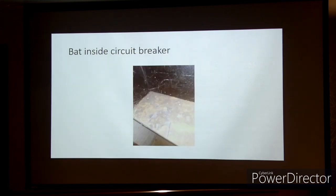That right there is a dead bat inside the main circuit breaker of the building. That bat has been there since 2017, decomposing, and I can almost guarantee when I found it in 2017, it had been there for a while.